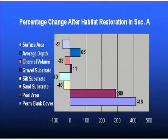A reach of Section A hardly worth fishing was transformed into a reach providing nearly continuous, fishy-looking habitat throughout its length. For Section A as a whole, this figure provides a summary of how 8 of its physical parameters changed. Surface area was cut in half. Average water depth increased 65%. The volumetric shape of the channel decreased by 1/3.